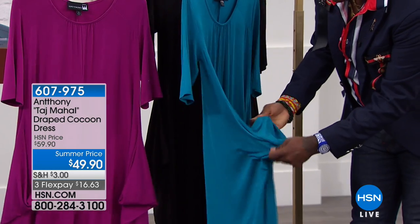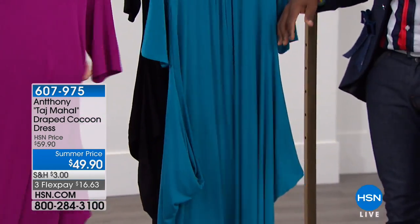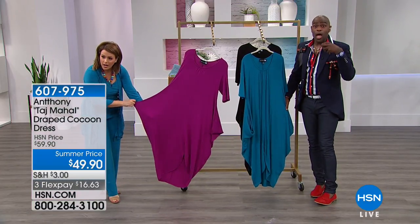And you know what's so nice about it is like those days when you just don't want to go outside, you just want to hang in the house, but you want to look presentable because you don't know who's going to knock on the door. This becomes your patio dress. It becomes your putting on my makeup dress.